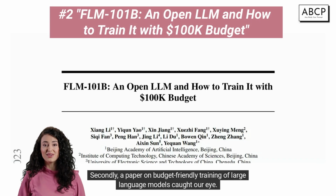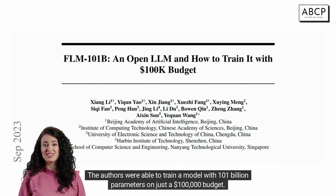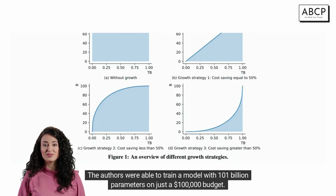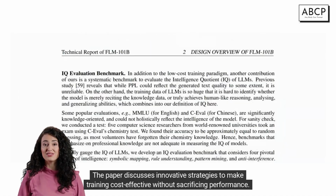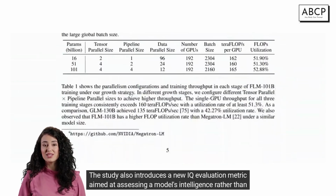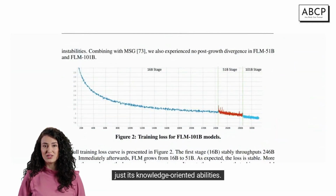Secondly, a paper on budget-friendly training of large language models caught our eye. The authors were able to train a model with 101 billion parameters on just a $100,000 budget. The paper discusses innovative strategies to make training cost-effective without sacrificing performance. The study also introduces a new IQ evaluation metric aimed at assessing a model's intelligence rather than just its knowledge-oriented abilities.